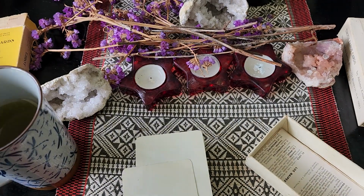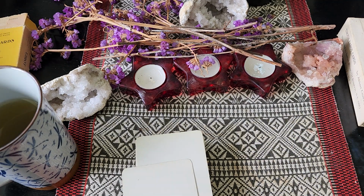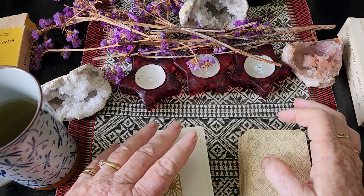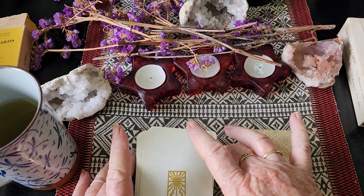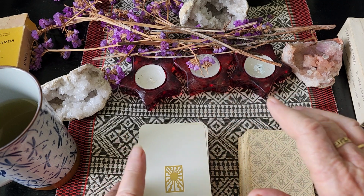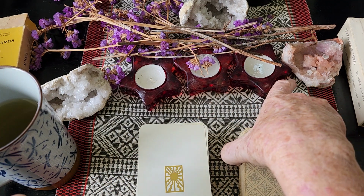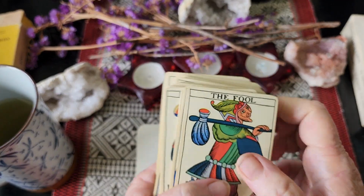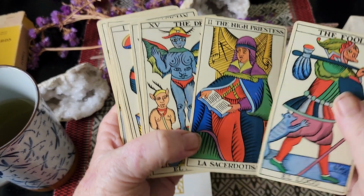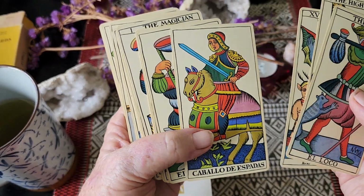So I was given this in 1983. So I've had tarot decks since 1983. Shame I didn't start collecting a little bit earlier, instead of in 2018. Oh, I'd be a wealthy lady now. This is the Spanish Tarot. My sister gave me this. She must have known I'd be getting into tarot at some stage in my life.